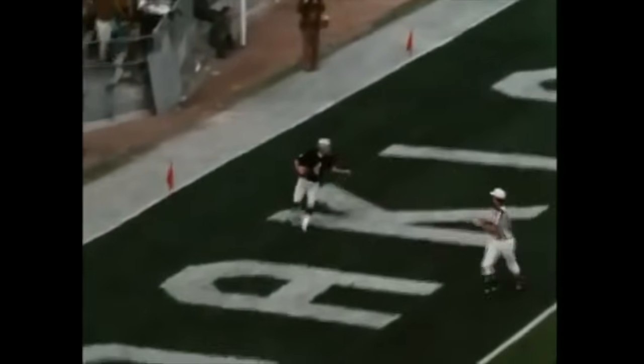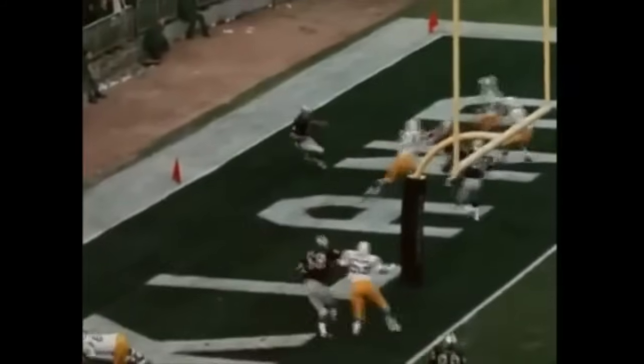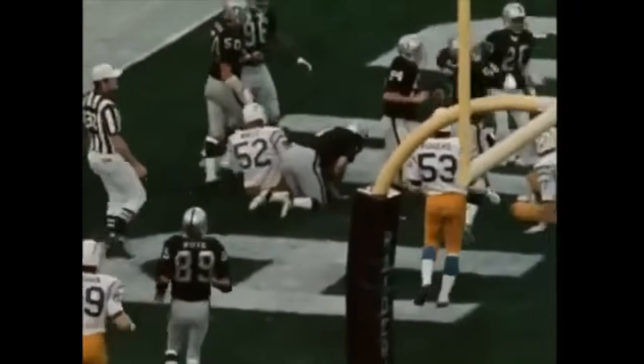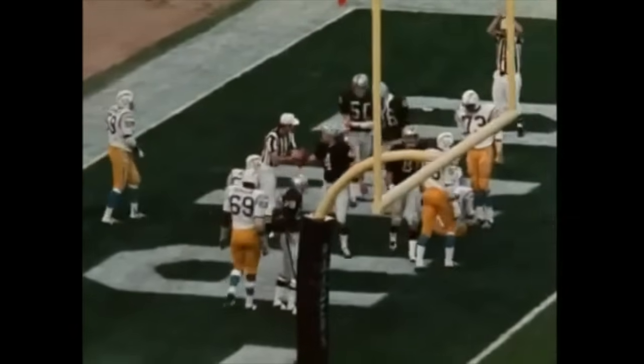And I've done plenty of videos on the intentional safety before, especially as it pertained to the 1970s. If you want to learn about the time it happened in a game between the Miami Dolphins and Pittsburgh Steelers in 1973 on Monday Night Football, which was, amazingly enough, not the first time we saw the intentional safety in the NFL, click the card in the upper right corner. And if you want to learn more about the time that it almost happened a few years later in a game between the New York Giants and the Tampa Bay Buccaneers in 1977, click the card in the upper right corner. Long story short, the intentional safety is one of the most unique plays in all of sports.